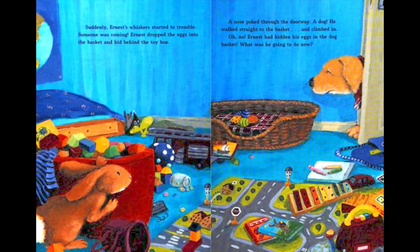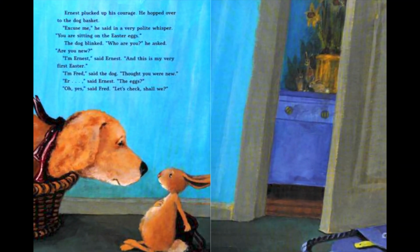A nose poked through the door. A dog! He walked straight to the basket and climbed in. Oh no! Ernest had hidden his eggs in the dog basket. What was he going to do now? Ernest plucked up his courage. He hopped over to the dog basket. Excuse me, in a very polite whisper, you are sitting on the Easter eggs.